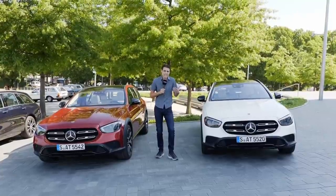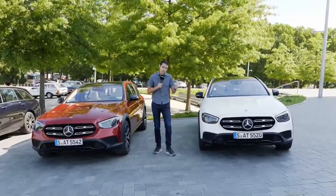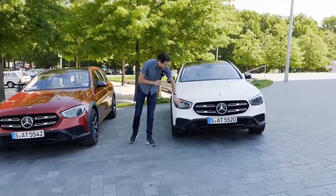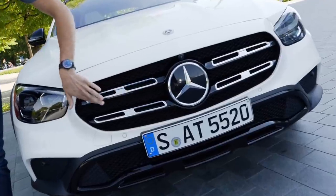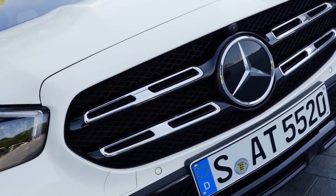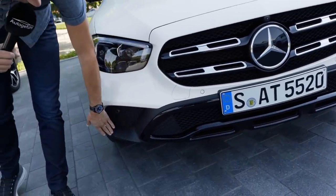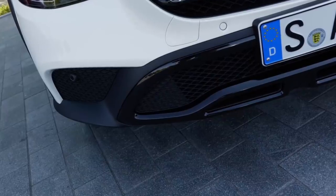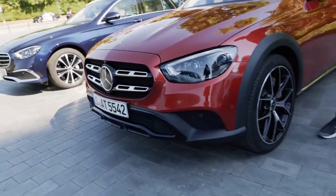Well, and yeah, there's yet another front grille, and that is special with the all-terrain, just available for the estate version, for the T model. And you can see here the all-terrain has this front grille with the horizontal fins, too, and with these gaps inside. And of course, this crossover look here already beginning with the black contrast in the lower part, and we have it as a white vehicle here, but also with the red one, so we show you even more colors.